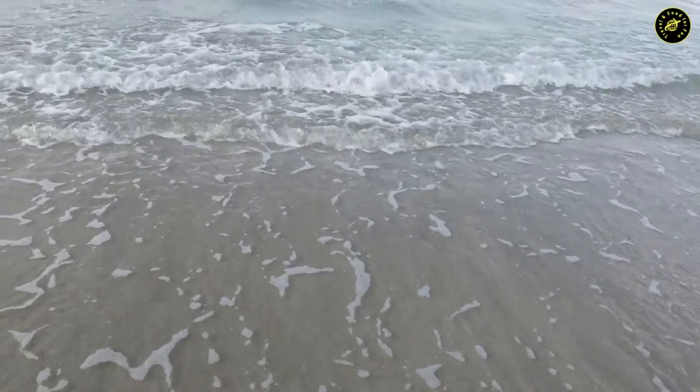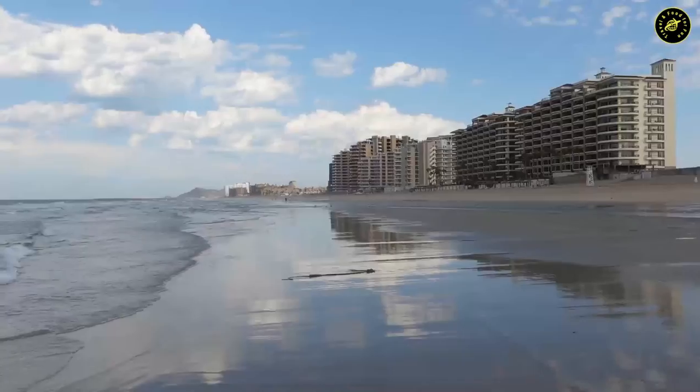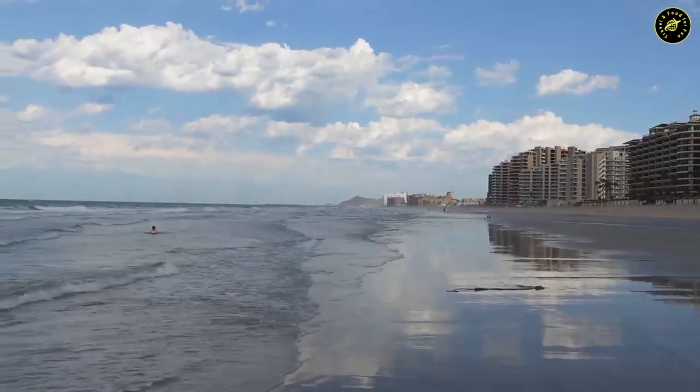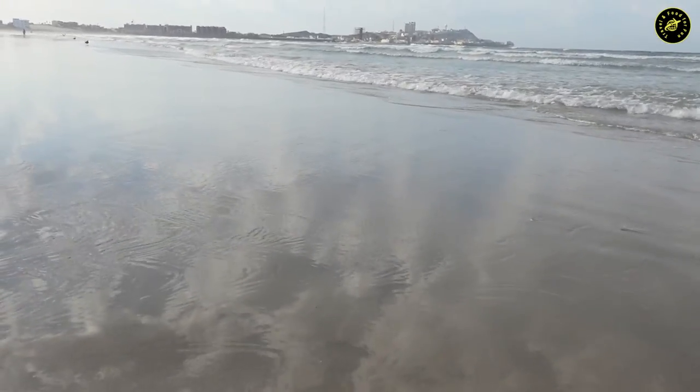Walking on the beach right now. My dad is with me. So now I'm just gonna walk on the beach. In the morning it's very nice to walk on the beach. It's a cold water and soft sand, so it's really nice. So just gonna walk.